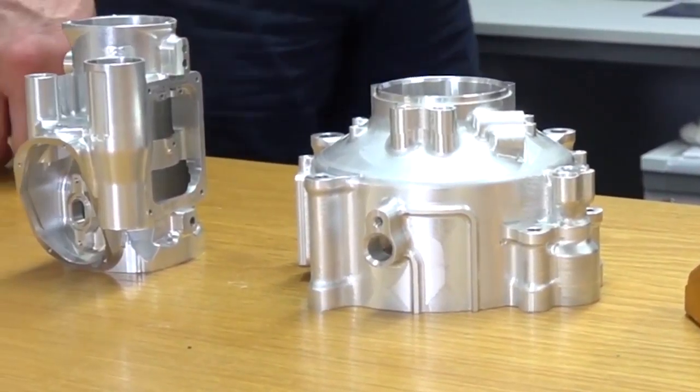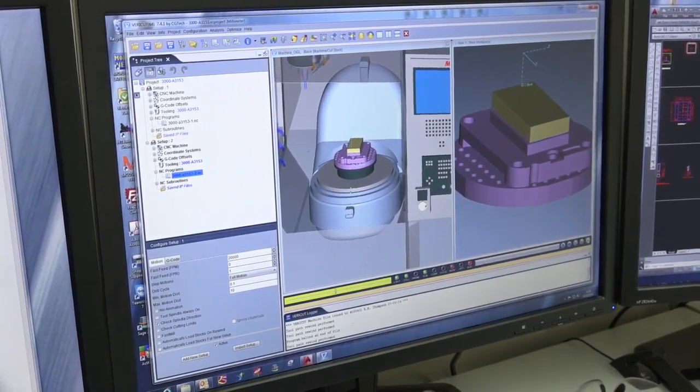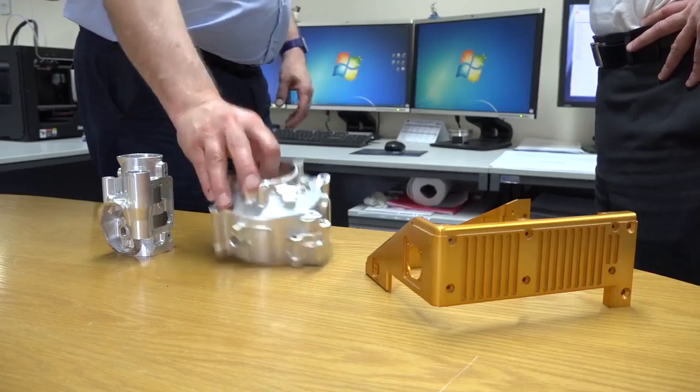Matthew, can you tell me a little bit more about the benefits of VERICUT software? Yeah, there's 3 major things that make a big difference here. First one is proving jobs on the machine. Before VERICUT, we would have proven everything out down on the machine itself, and that can take 10, 12 hours for the type of complex component that you've got here.